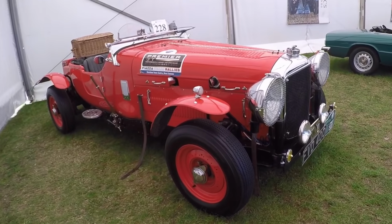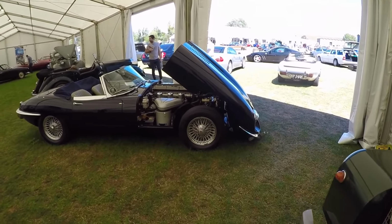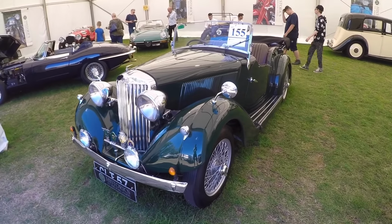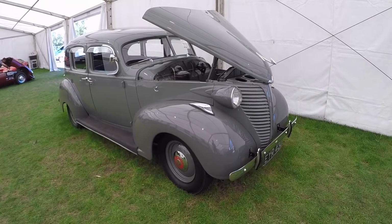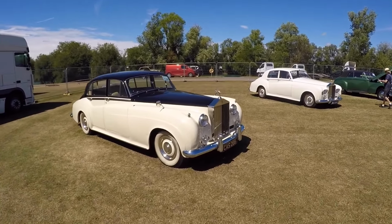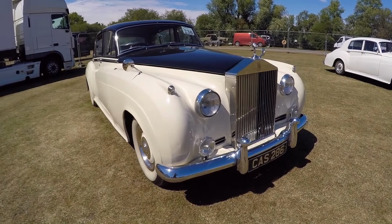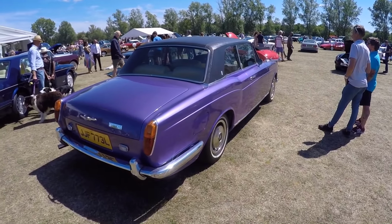Land Rover, Bentley. Perfect for a picnic. Plenty of E-Type Jags here, including this one. Couple more old Rolls Royces over here. Check out the paintwork on this one.